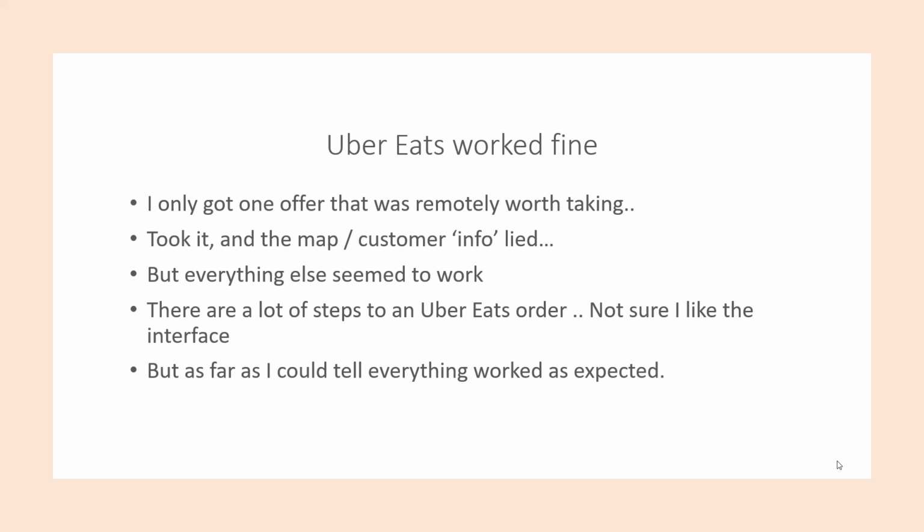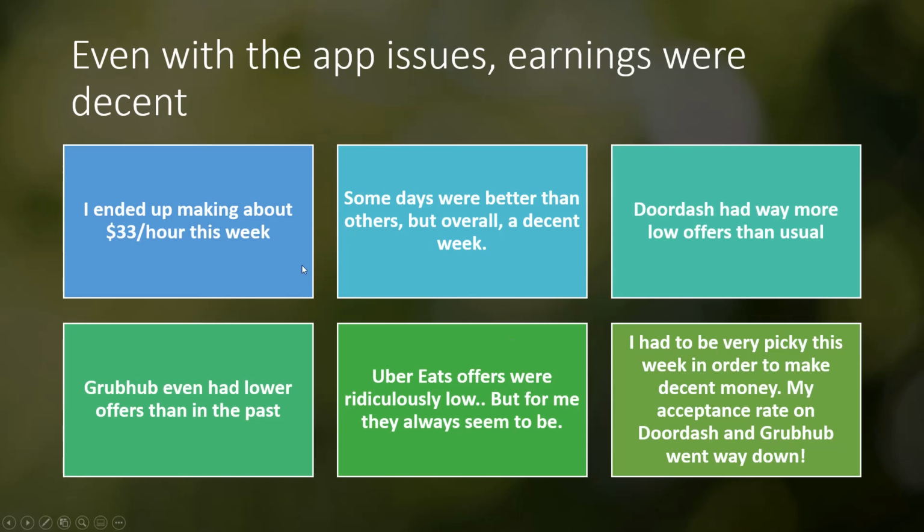Anyways, but as far as I could tell, the app was working as expected, except for the lying map. But I don't know whose fault that was. Okay, so anyways, that was Uber Eats. Even with the app issues, although I was stressed out worrying if things were going to work, I did make decent money. I ended up making about $33 an hour this week. Some days were better than others, but overall a decent week.